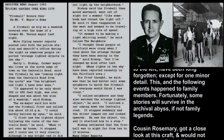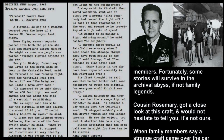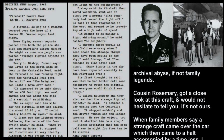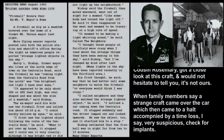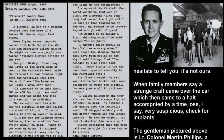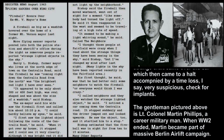Cousin Rosemary got a close look at this craft and would not hesitate to tell you it's not ours. When family members say a strange craft came over the car, which then came to a halt, accompanied by a time loss, I say very suspicious. Check for implants. The gentleman pictured above is Lieutenant Colonel Martin Phillips, a career military man.